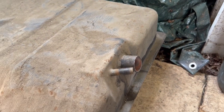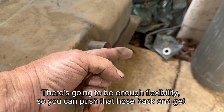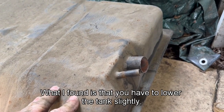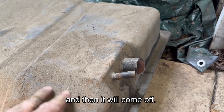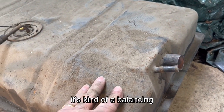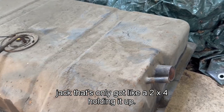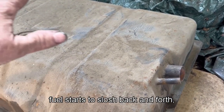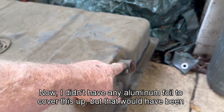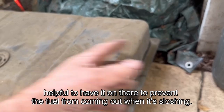Now this one, you're likely to be able to push it back far enough. There's going to be enough flexibility so you can push that hose back and get that off, but not so much with this larger one. What I found is that you have to lower the tank slightly, and then it will come off. Now with this relatively full tank, it's kind of a balancing act, especially when you're just on a floor jack that's only got like a 2x4 holding it up. So if that fuel starts to slosh back and forth, then it's going to be a problem. I didn't have any aluminum foil to cover this up, but that would have been helpful to prevent the fuel from coming out when it's sloshing.